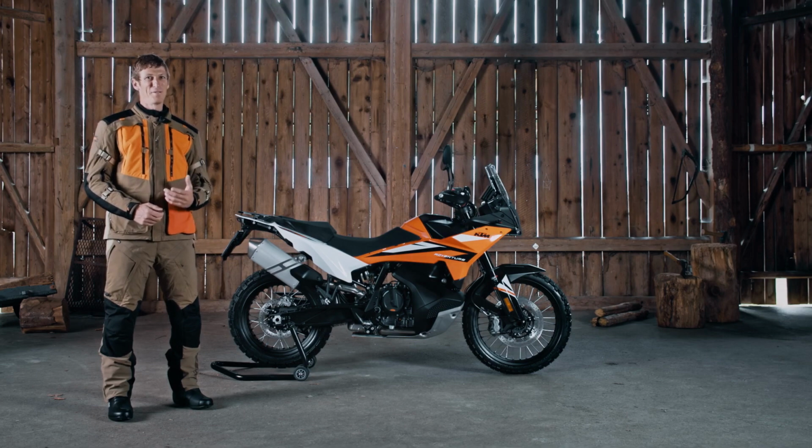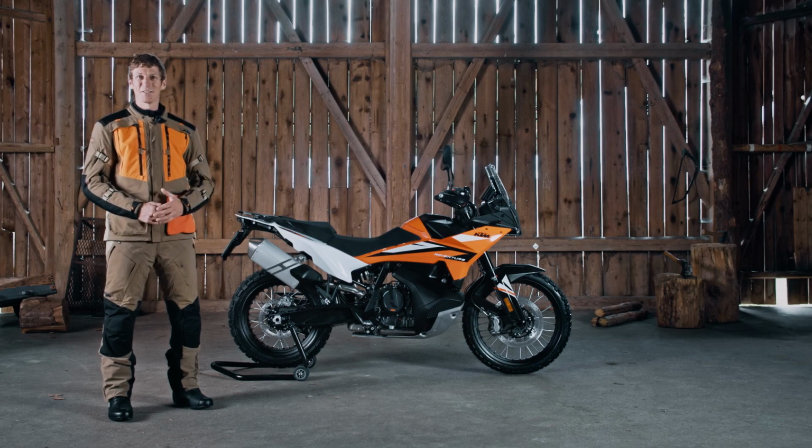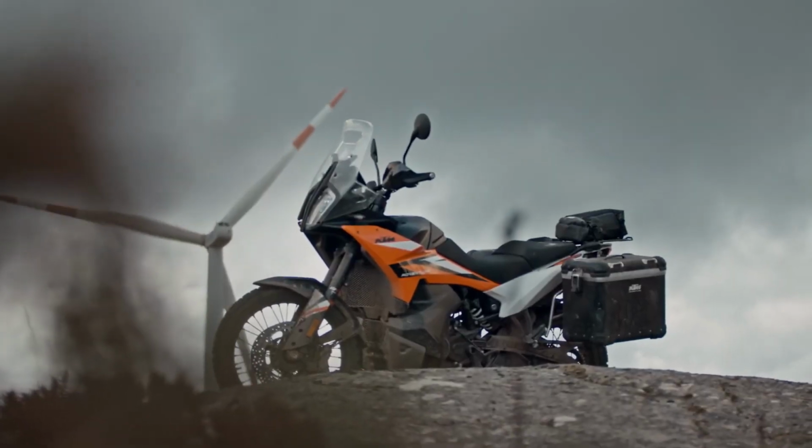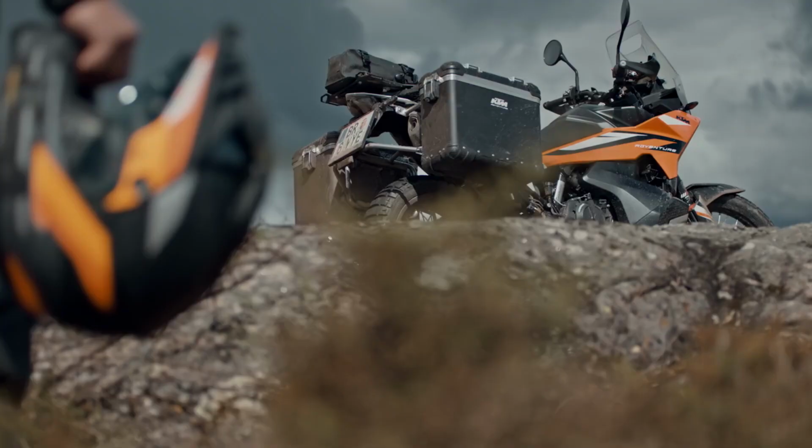So most of you adventure guys will know me as more of the R guy. I do spend most of my time on the 890R, but every now and then I get the chance to take the KTM 890 Adventure out and put it through its paces, and I can totally confirm this is the most off-road capable adventure travel bike that's out there.